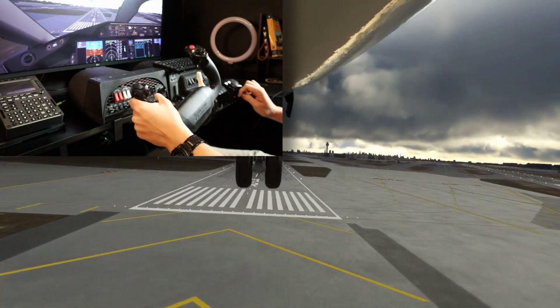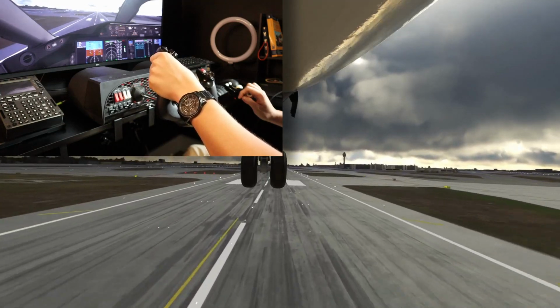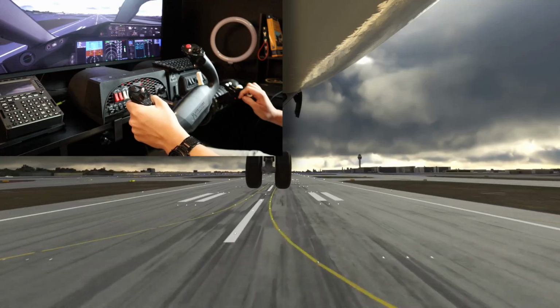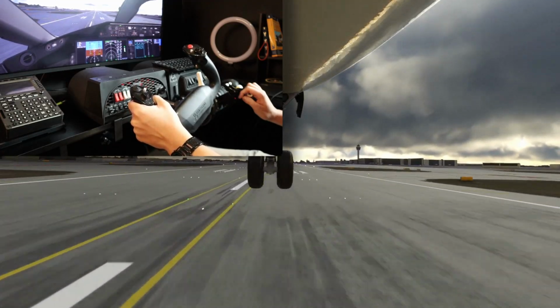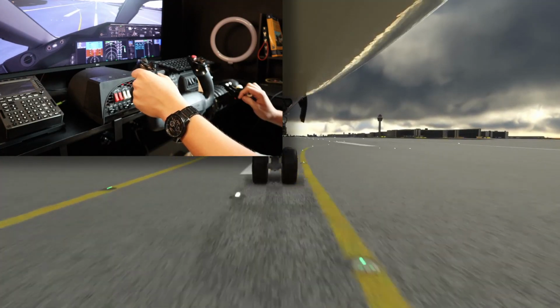Sadly, we don't find ourselves taxiing into any gate in this video today, although I did do it in the sim. I don't show it in this video simply because GSX said all the default Miami gates are too small for this aircraft, so we headed over to a cargo one and that looked a bit naff.